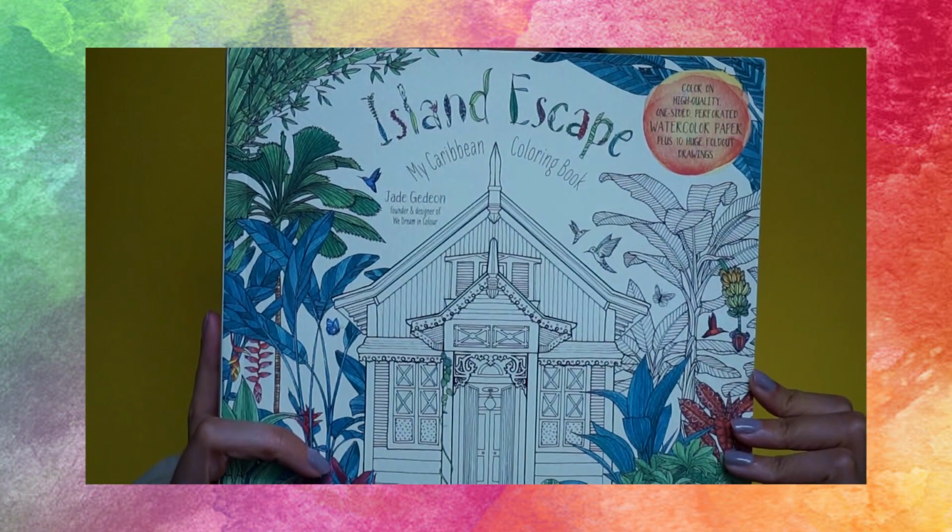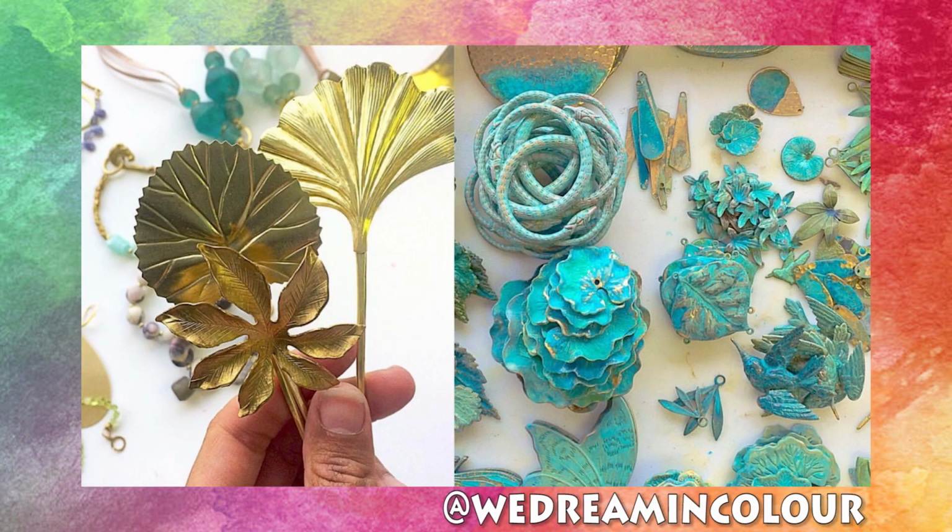And I actually want to frame some of these as well, so I'm looking forward to that. So I'll put all of her info below. This is available on Amazon. She's also a really amazing, talented jewelry designer, so I'll put her Instagram page below as well, so you can check out her jewelry, which is also really inspired by the Caribbean.